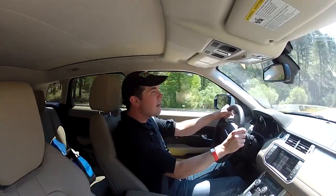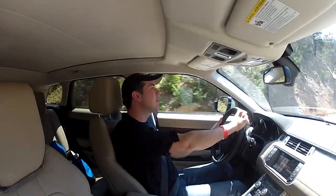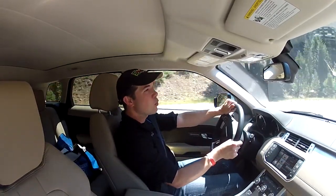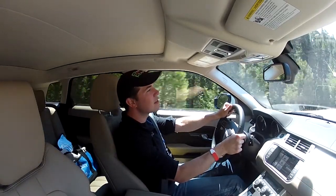going to talk about the driving experience because we're out here on these mountain roads, and I think you can hear this vehicle whine as we rip through these mountains here, and we are really putting this vehicle to the test. And it's got some nice modes here.